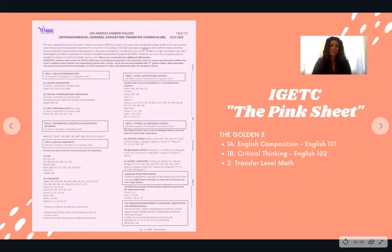IGETC is our pink sheet that students refer this GE pattern to. This works for UCs and Cal States, and it includes the Golden 3. So that's English 101, English 102, and transfer level math.